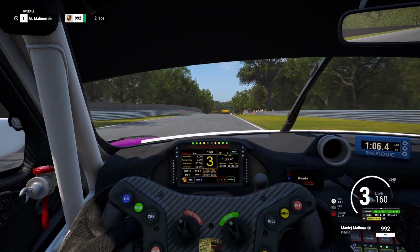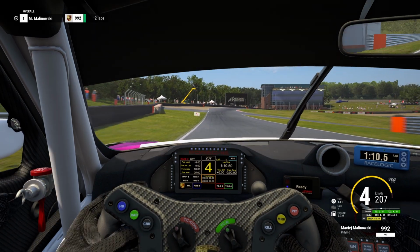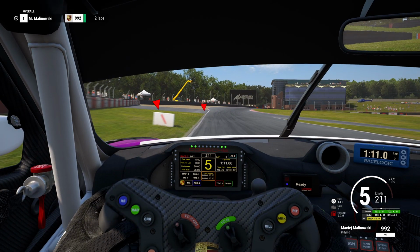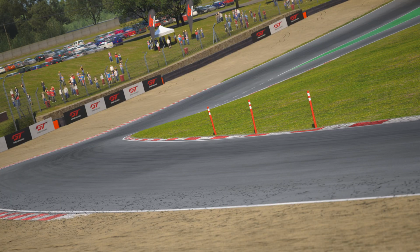For the last braking zone, the reference is gonna be again the last board on the left and the exit road that is on the left. You want to brake between those two, so between the last board and the point at which the exit road begins. Throughout this last corner, you want to help the car naturally follow the undulations of the track.